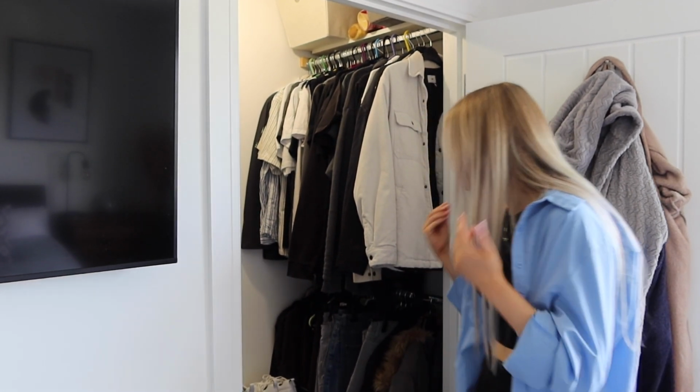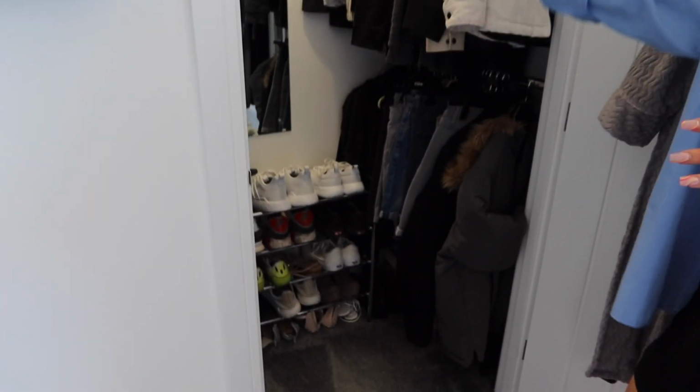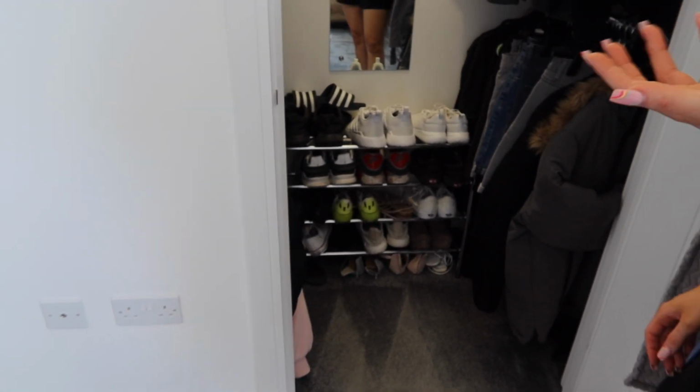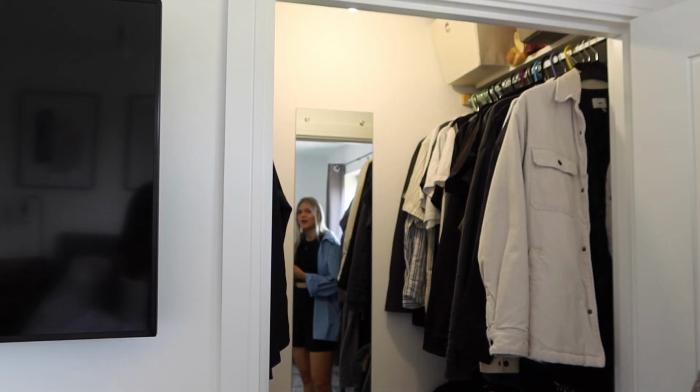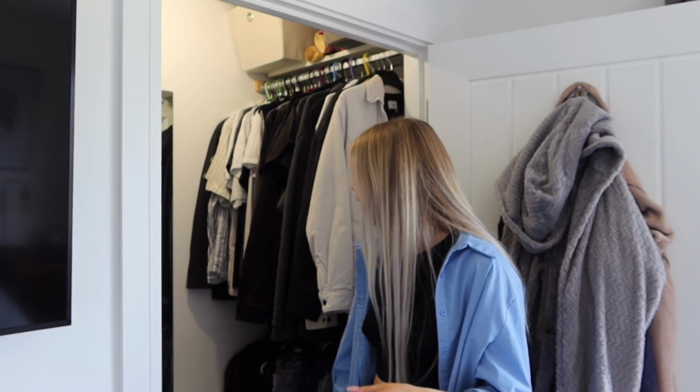So, and then we just got this shoe rack, and then just put this little basic mirror, which I think was like £10 from, I think it was the Range or somewhere that we actually got it from. But yeah, it already came with a light in here, which is just handy as well. So I'm happy with how we kind of maximise the space in this little room.